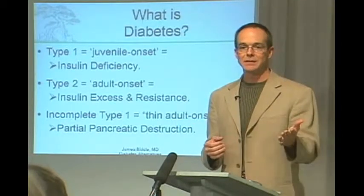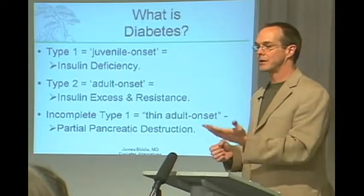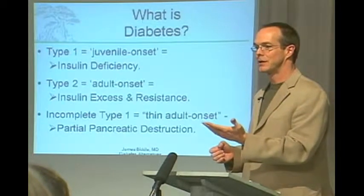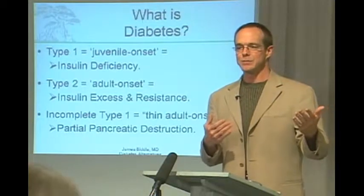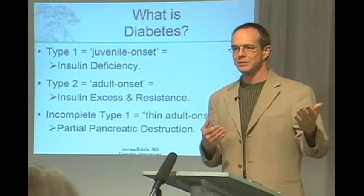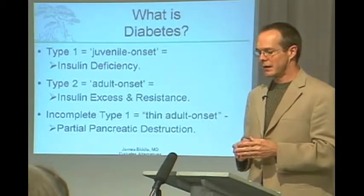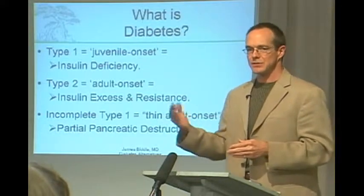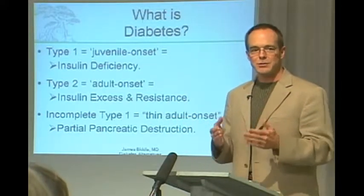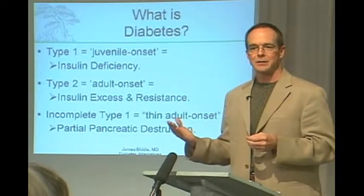Type 2 diabetes is just the opposite of type 1. In type 1 diabetes, you don't have enough insulin to tell your cells to take up the sugar. In type 2 diabetes, you start off actually with too much insulin. And we'll go into more depth about how you get too much insulin. But type 2 diabetics are classically overweight and have been for a while. And they create excess insulin, then they get insulin resistant. And after years of being insulin resistant, then their sugar finally goes up and they're classified as a diabetic.